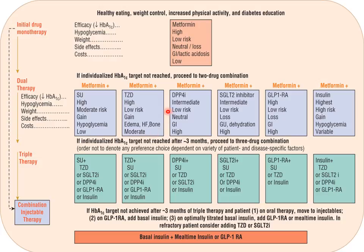Really, the newer drugs are going to be the most expensive ones. The DPP-4 inhibitors, the GLP-1 inhibitors, especially since these are injectable products, are going to be higher price. And the SGLT2, since they're so new, are going to be the highest cost. So these are the ones that are least likely to be covered by insurance. But again, it will depend on a plan-by-plan basis.